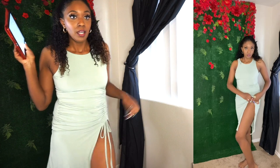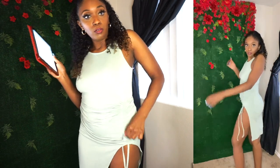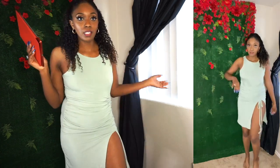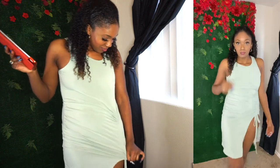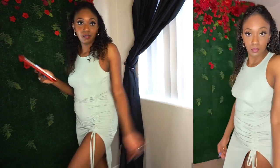Love the ruching. I probably would wear the split up this high because it is adjustable. Don't want my little cooch out. Probably lower it down, but I don't think I would lower it all the way down. But regardless, if you want to be conservative or if you want to be hoochie, I don't really think you can be conservative in this dress. But, you know, you got options. This is so cute. Love it, love it, love it.